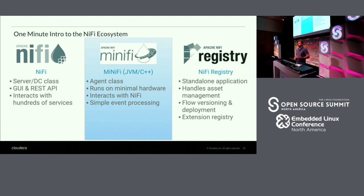Where NiFi is this server data center level application, MiNiFi is designed as an agent, and it runs on minimal hardware. I mean, you can run it on a server, certainly, but it only has minimal hardware and software requirements, and it allows you to extend your reach out into systems that you wouldn't want to or it doesn't make sense to deploy NiFi on.